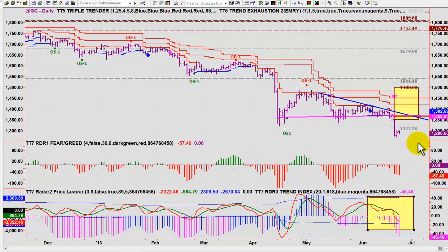Although if we do see a turnaround at these lows, we will have a beautiful pivot divergence giving us an indication it's time to buy gold and hopefully watch it move to the upside. We don't have this divergence confirmed yet because this valley is not completed yet in the Radar 1 fear greed indicator, so we're not seeing a buy opportunity yet, but we'll be looking out for one.